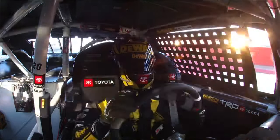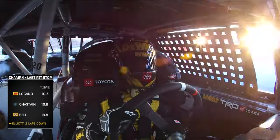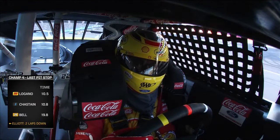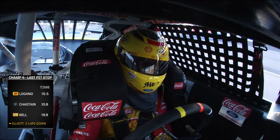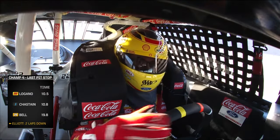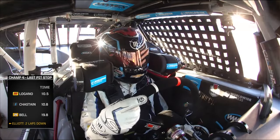The 19 of Martin Truex Jr. was speeding, so that's going to give a position to Chastain. Yeah, that certainly helps Chastain closing in on Logano. Look at these pit times. Logano's team stepped up to the plate at the right time. The best pit stop of the three. Bell, a disastrous stop, a problem on the left rear.